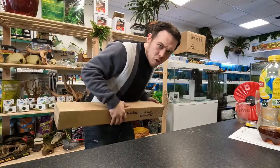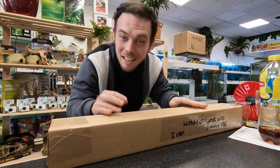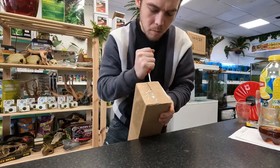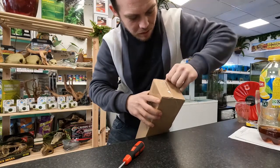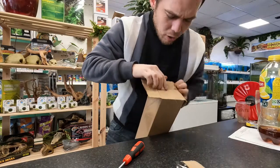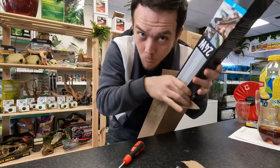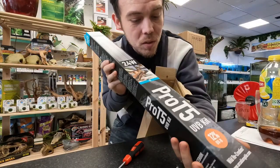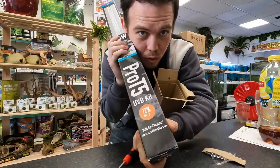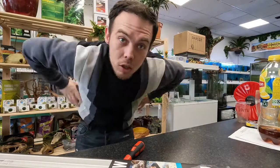Oh, we got another box. Longest boxes, maximus. Let's see if we can open it up. We don't need knives, we just use brute force. Ooh. Look at that. Lovely bulb. Oh, it's perfect. Perfect for a tortoise. Absolutely perfect. That is sweet as a nut.